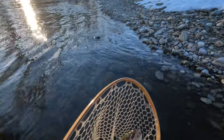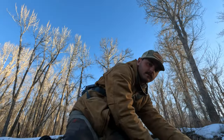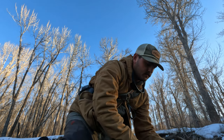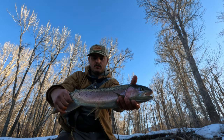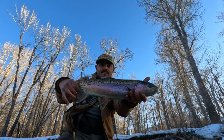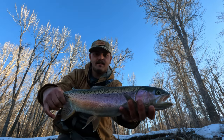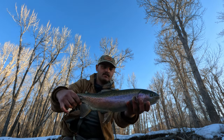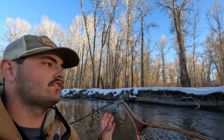Woohoo! We got one for the pink fly too. Oh my goodness. Yeah. Went for a pink perdigon. I mean, look at that freaking beauty of a fish right there. That is insane. That is just a big fish. Massive, massive fish. Let's get him back in the water where it belongs. Jeez, that was just an insane fight. That was a great fish. I mean, woo! That was great.